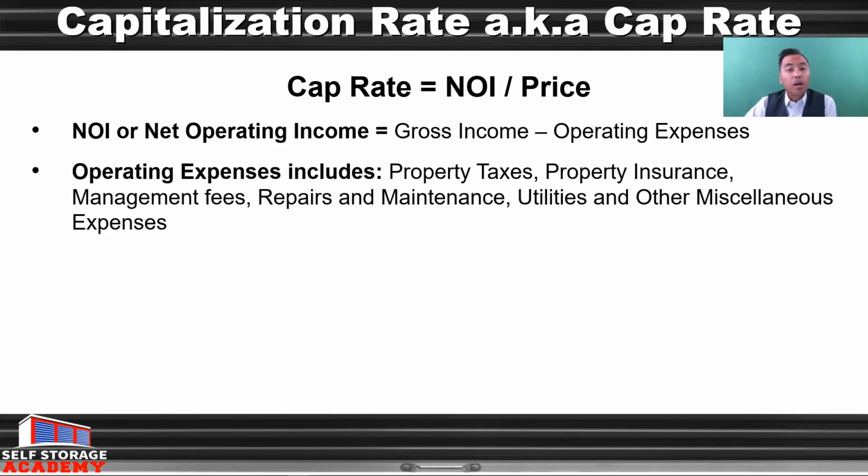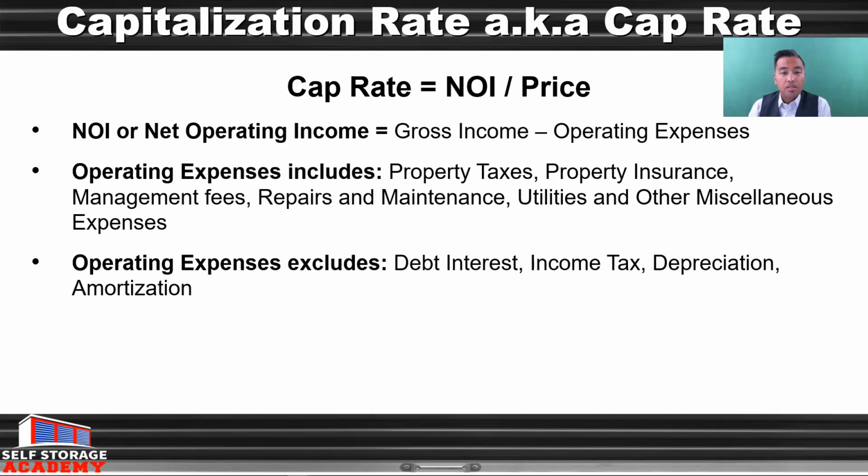Things like your property taxes, your property insurance, management fees, both on-site as well as off-site management fees, repairs and maintenance, utilities, and any other miscellaneous expense. What operating expenses does not include is debt interest, income tax, depreciation, and amortization. Some of us from the business world might recognize this as making up the term EBITDA, which stands for earnings before interest, taxes, depreciation, and amortization.